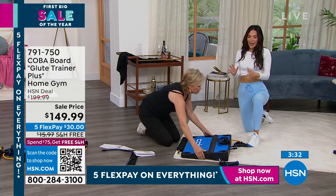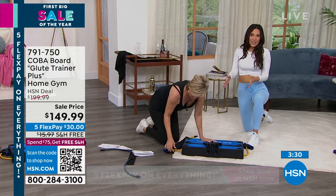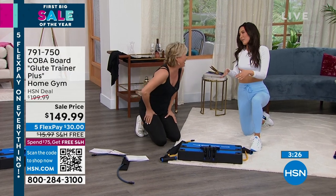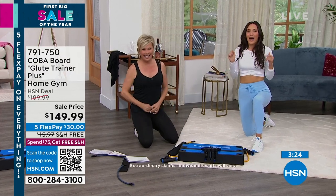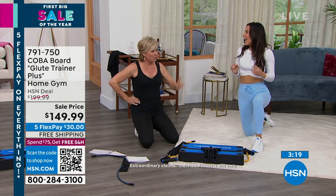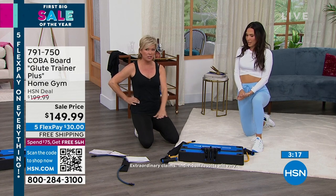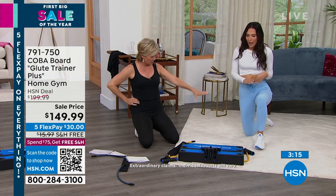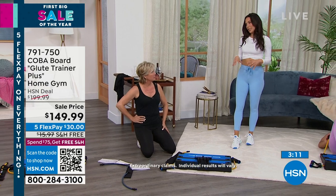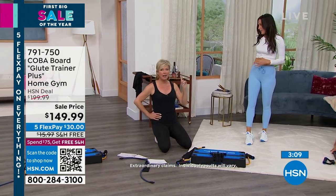If you see this in gyms, I probably put it there because I can't work out without it. I tried lunging the other day and I was like, nope, not gonna do it because I felt it. So tell us how you feel on this doing a lunge versus the traditional way. When I am doing a traditional lunge, I do feel pressure in my knees and I get pressure in my back.